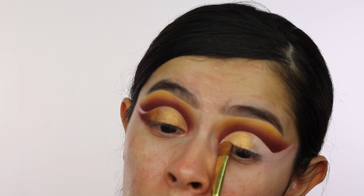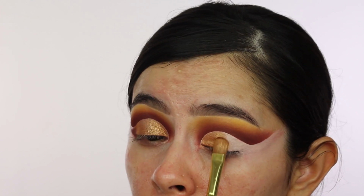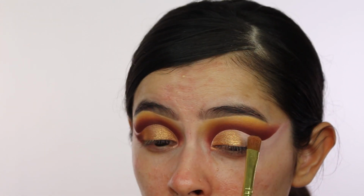I'm just putting this all over the lid, and I'm going to stop right here. Actually, I'm going to bring it outwards a little bit more.